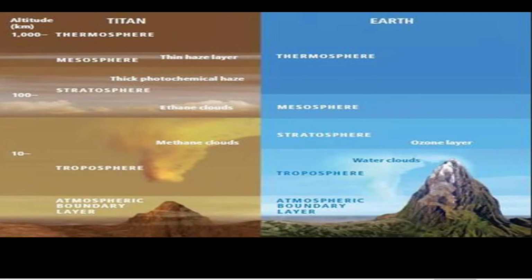Now, in the Titanian atmosphere, most of the nitrogen and the other gases are in the stratosphere. Unlike here on Earth, where most of the gases are in the troposphere. In Titan, the stratosphere contains most of the gases like nitrogen, methane, and the other gases.